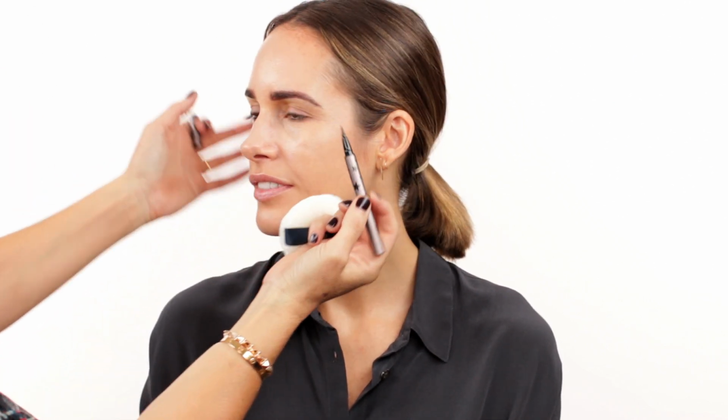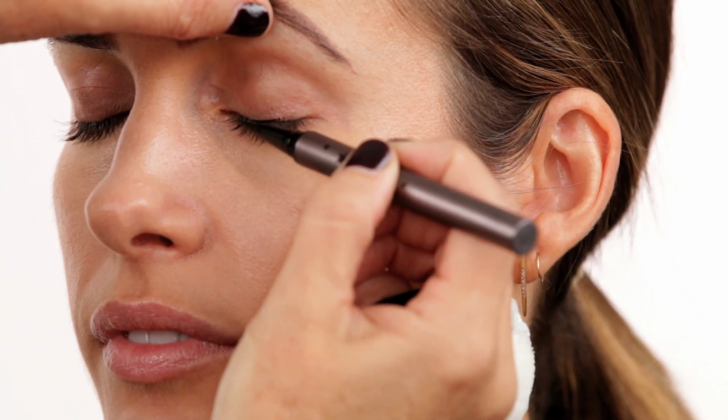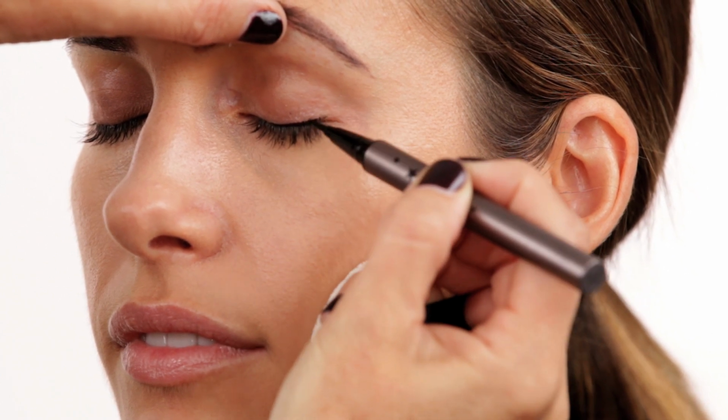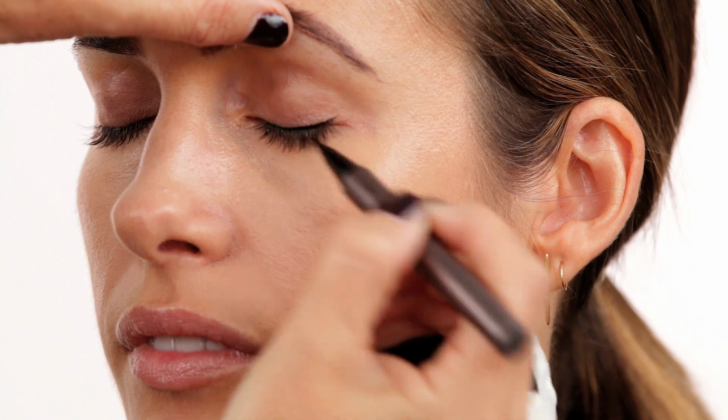After Groundwork, I'm coming in with this liner here by Kat Von D. She's famous for, yeah, tattoo liner. I have to say that this liner, if you look at me, Louise, close your eye, is really nice. It has a really beautiful felt tip. And what I'm doing is I'm just doing a really thin line. I'm not winging it out or anything. I'm just following your lash line.